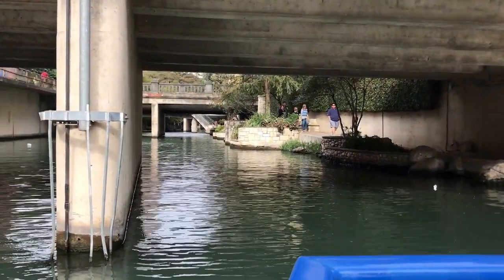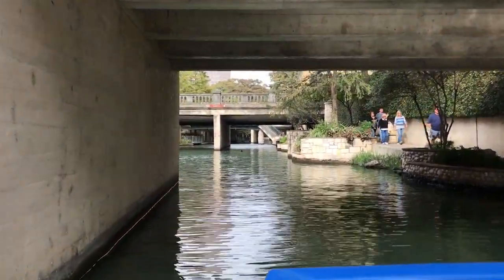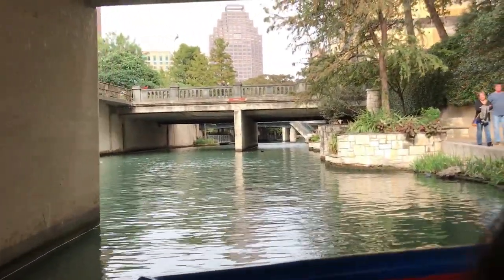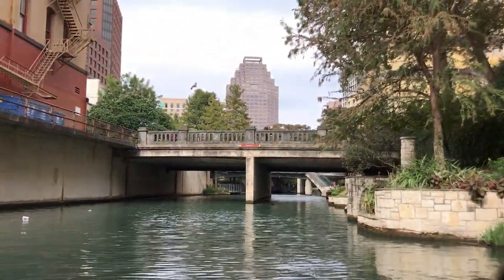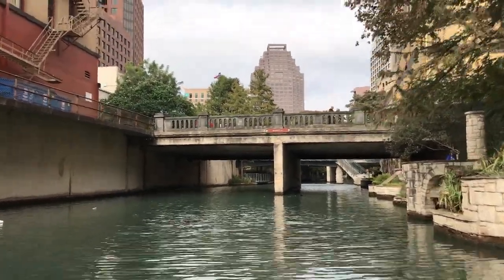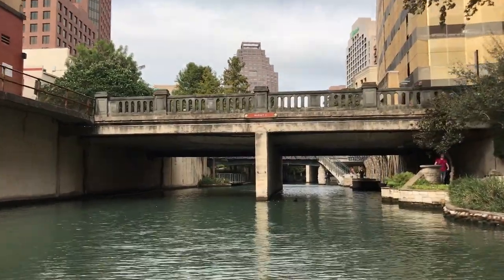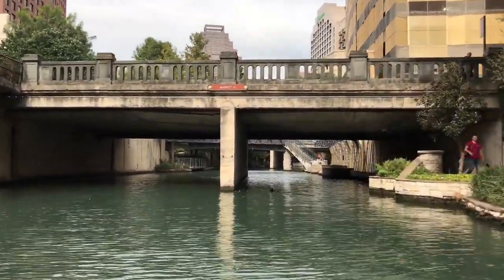But here in the channel, for about four blocks, the depth is between 15 and 25 feet. See, the earth right here, these three short blocks you're traveling into in front of us, used to be a solid piece of earth all the way up to the street level. And that's why it flooded so bad in 1921.